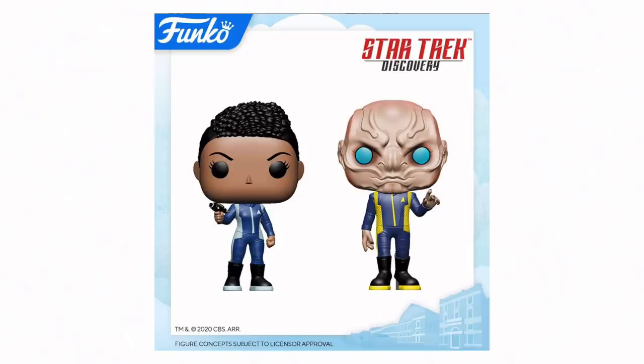So here we have Star Trek Discovery. They haven't made Star Trek pops for probably 2 years now, so it's cool that they're coming out with these ones here. I hope they make more of them if they go over well, so it'd be cool to see more of these figures. But yeah, for sure a lot of Star Trek fans are going to be excited about those, so I know Kenny's going to like them a lot.